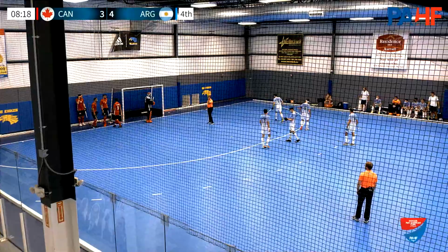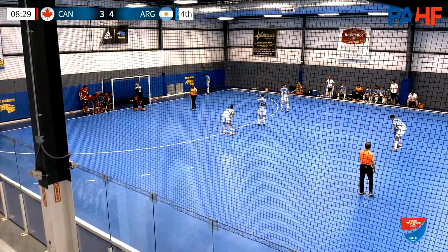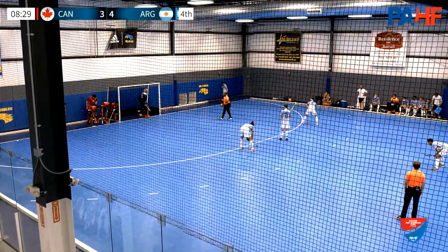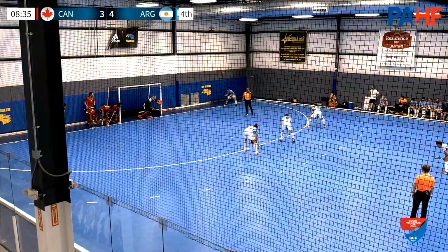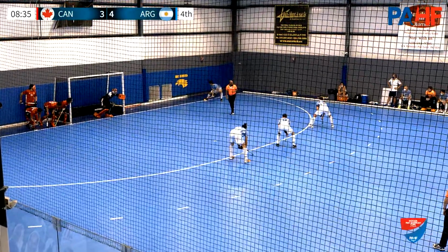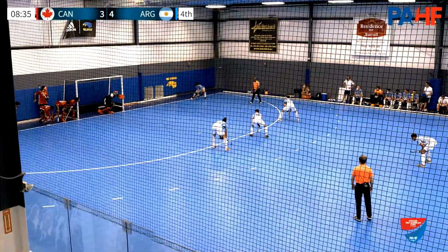It's a 30-second countdown. That clock is running on the technical table. There'll be a high-pitched tone that you might be able to hear. And after that signals, then the umpire is allowed to blow their whistle, and then the insertion can take place.